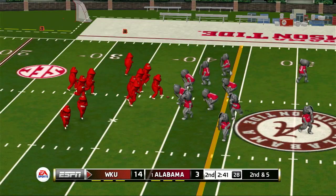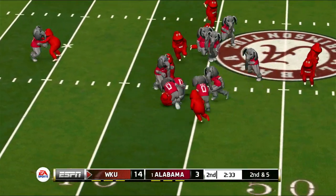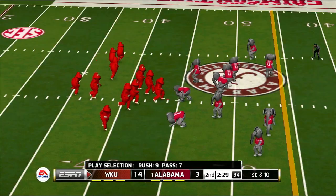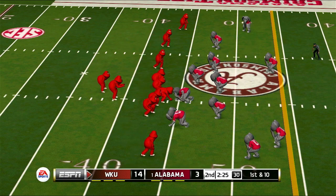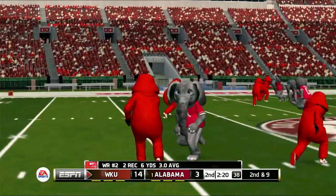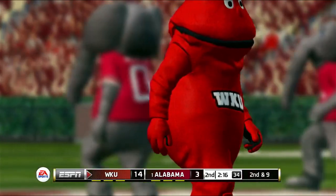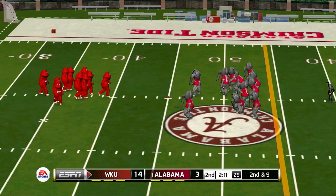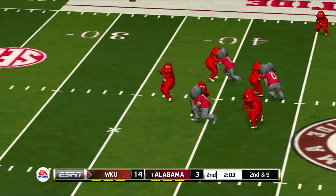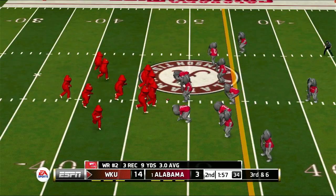From their own 39-yard line, it's second down. Here's the give, and they get nice yardage on that run. Gain of 5 yards. First down. And it's caught, and he's taken down at about the 45. Second and 9 coming up here. Ball on their own 45. A quarterback in the gun with 5 receivers. He's pushed out of bounds at the 48-yard line. Gain of 3 yards. That'll bring up 3rd and 6.